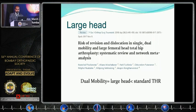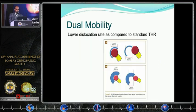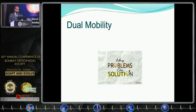In the literature, when the older generation small head total hip replacement was compared with dual mobility and a large head total hip replacement, the dual mobility and large head were definitely better in terms of dislocation rates as compared to a standard total hip replacement. Dual mobility slightly outscored the large head, but the results were almost equivalent. This slide is always put up to show that the large head has a higher jump distance and therefore prevents dislocation. But is dual mobility an answer to all the problems?